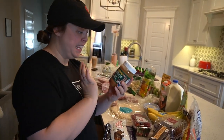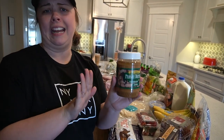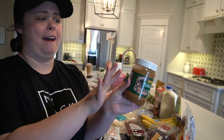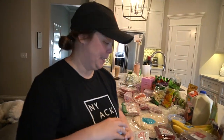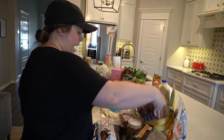Eric got some freaky, all natural peanut butter. I can't eat this. Look at that, it's the natural peanut butter oils. I should not have that. I need some processed peanut butter in my life. But Eric got it for himself. So congratulations, Eric. You can eat all that you want. I will not be partaking. Good, I don't want you to.